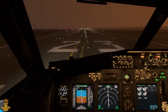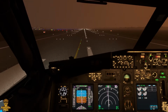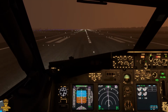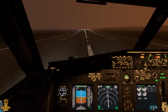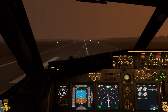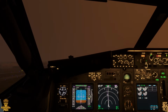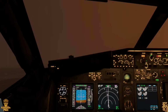Airspeed alive. And that's the fun thing with real world time, real world weather, you know. V1. Rotate. Rotate. Anti-stick warning. Positive rate of climb. That's not nice. Okay, gear up.